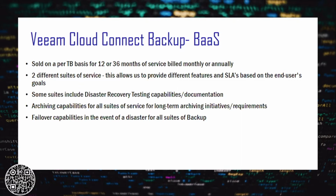We have archiving as well, which is a colder storage option that comes alongside the backup solution for longer term retention initiatives. Maybe they want to keep monthlies or yearlies over the course of, I don't know, 3, 5 years, whatever it may be. It doesn't make sense to pay a premium for data that they may never utilize once again, but they just want to have it on hand.